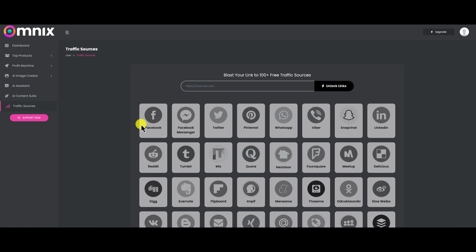Because your grandmother is not interested in crypto. She might be interested in the fact that you're promoting something and she wants to support her grandchild, right? So she'll check it out. But random people aren't going to be like, oh, look at this crypto thing. I'm going to just click on it and I'm going to buy it. It doesn't work that way, guys.